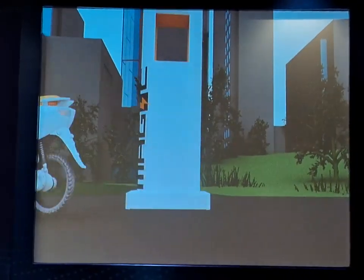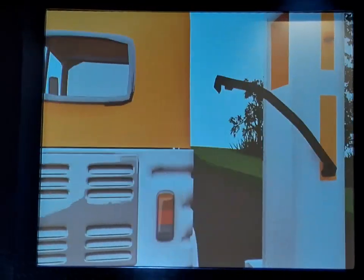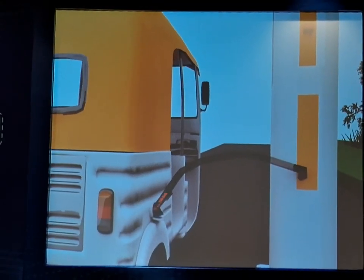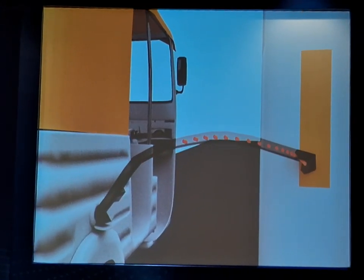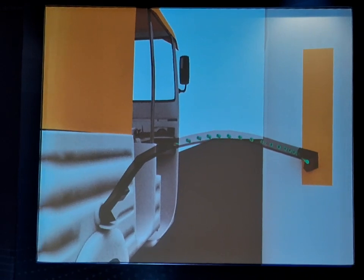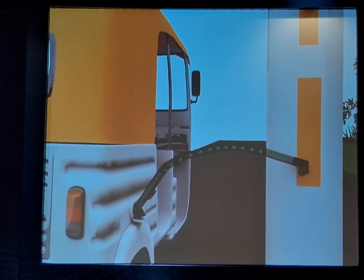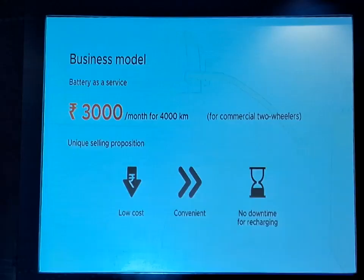Now the advantage of us swapping cells from the EV's battery pack is that I can swap, say, 100 cells from an electric scooter, 140 from an electric bike, 180 from a bigger bike of a different OEM, 300 cells from an electric auto, and so on. Hence, it's a true replacement for petrol pumps in the EV world, wherein any vehicle comes to the station and goes from 0 to 100% charge in seconds.